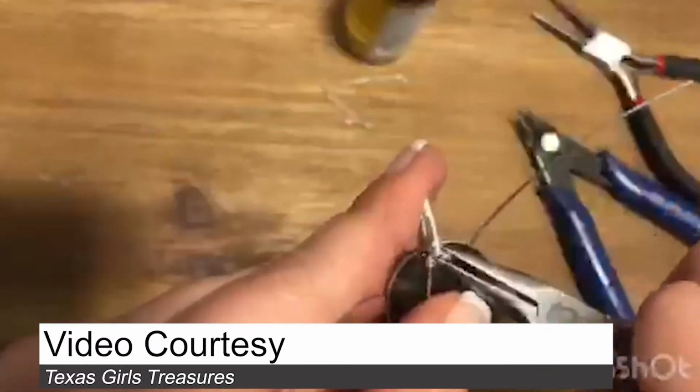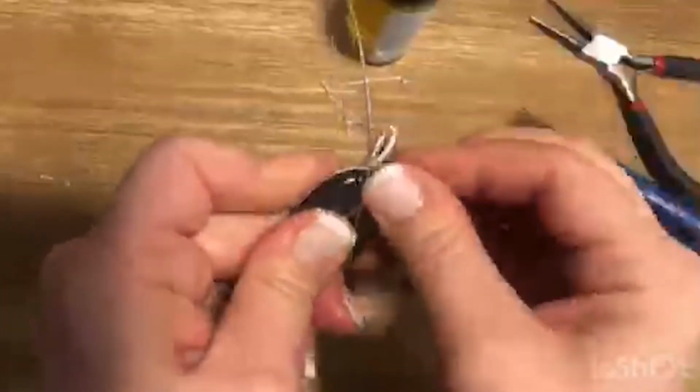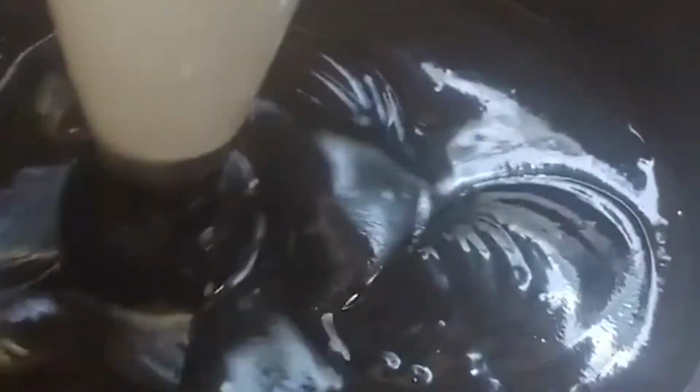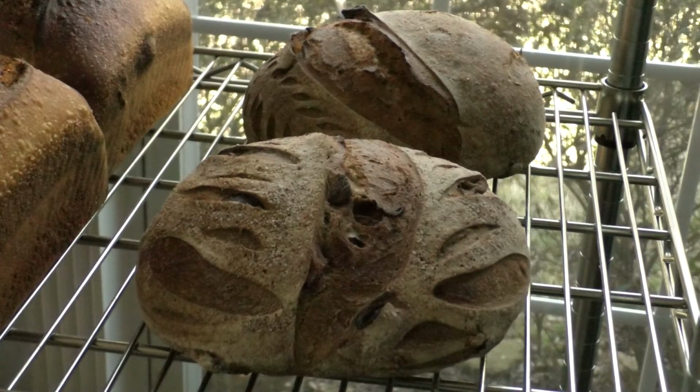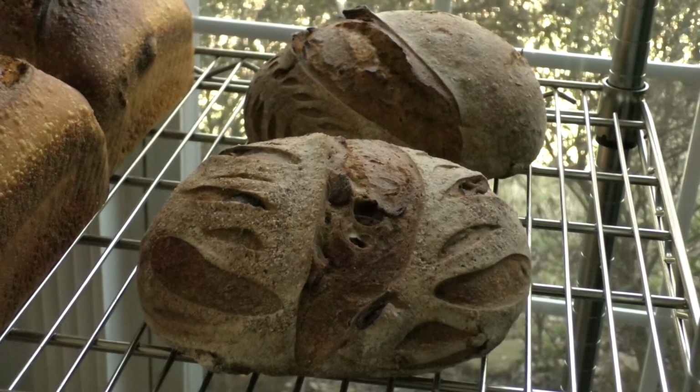Texas Girls Treasures has been a vendor with the market for 9 years. They do handcrafted jewelry like rings and necklaces. Another vendor at the market is Delicious Scrubs and More. They have been a vendor for 5 years. They sell beauty products like scrubs, bath salts, and soap. There are also food vendors like Demeter's Kitchen. The kitchen makes a variety of bread and has been around since 2019.